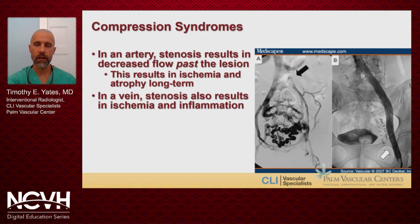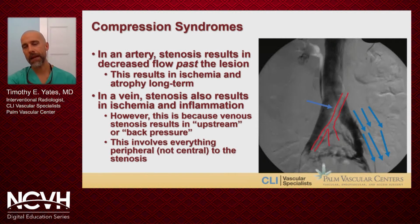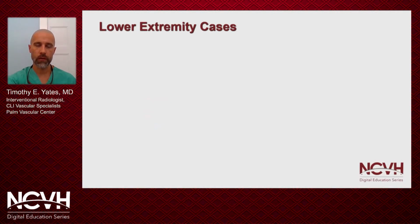A couple of cases here of a May-Thurner lesion, which was previously treated, and a typical venographic finding of a May-Thurner, which we'll see borne out in a couple of the cases. Here, this involves back pressure, which really involves everything upstream as opposed to what we see downstream in critical ischemia.